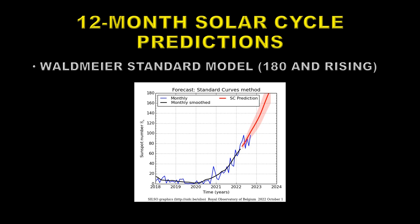There are other ways of predicting the solar cycle, and there's various models that you can use. The Waldmeier model, which is called the standard model, predicts 12 months in advance and says by this time next year, the sunspot number should be something like about 180 and still rising.